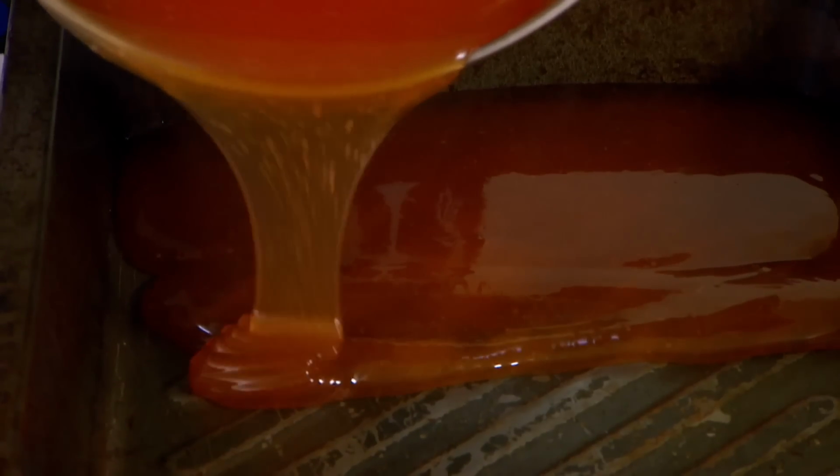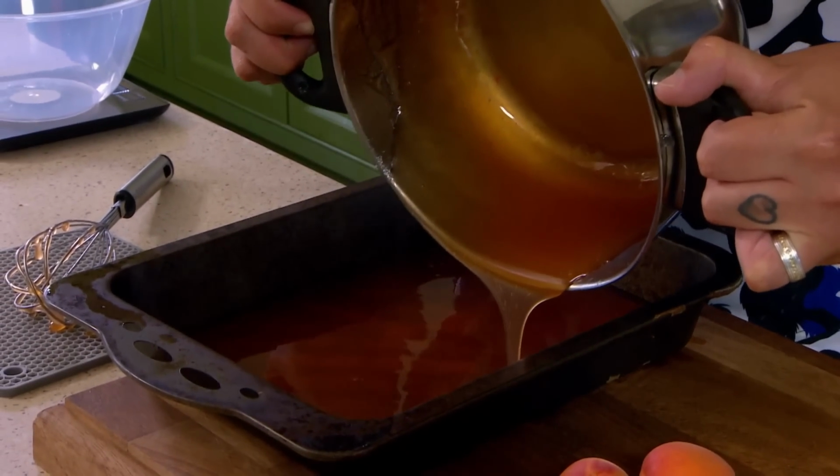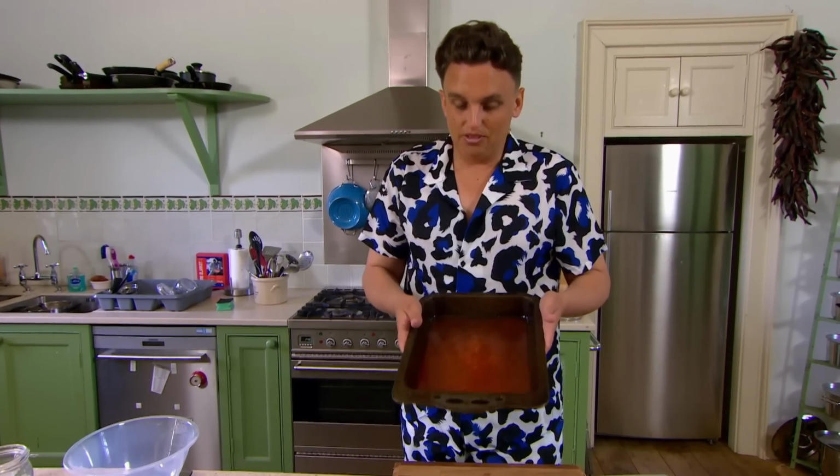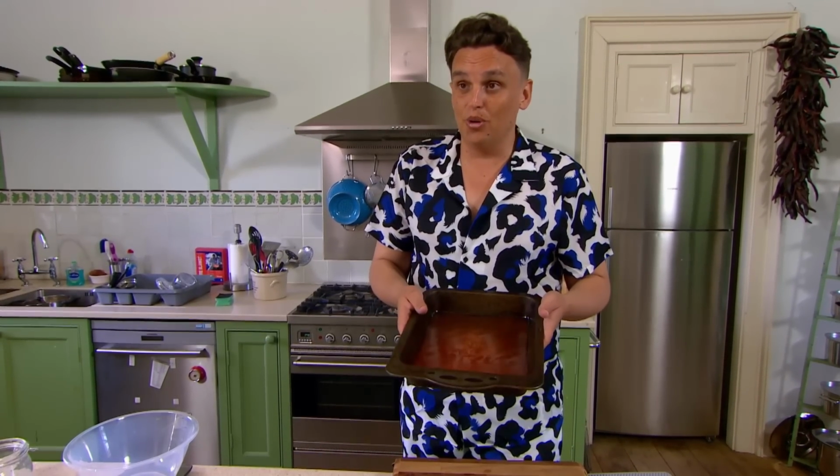Not for you either. Robert pours the orange gloop into a tray to cool. It's looking pretty good so far, and it's got that consistency where it might set quite quick, so I'm looking forward to it setting. Then we'll really know.